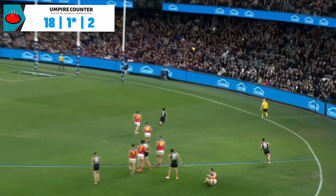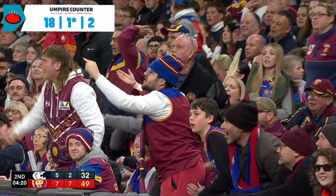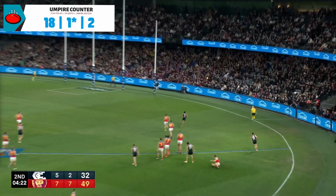Now we have a non-call on an insufficient intent. Curnow kicking this one forward towards the boundary line and not paid. Looks as though even Curnow knew this was going to be paid but wasn't, and the Lions fans are not happy about it. If you're going to call this one deliberate, then by all means, this one is too.